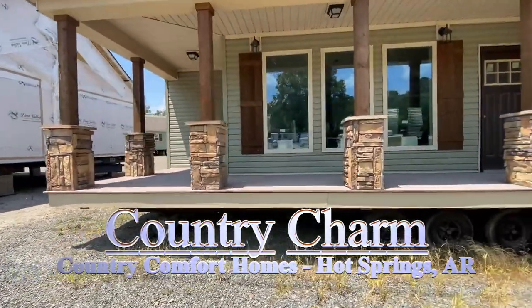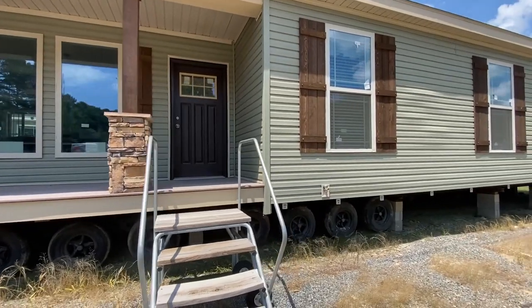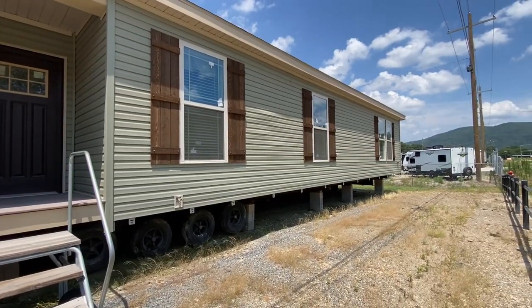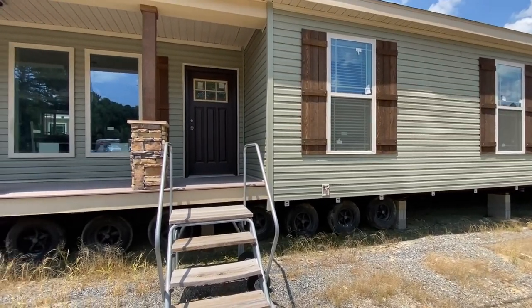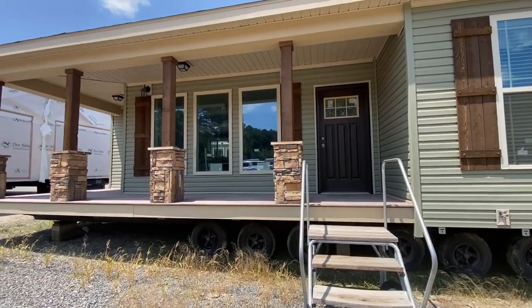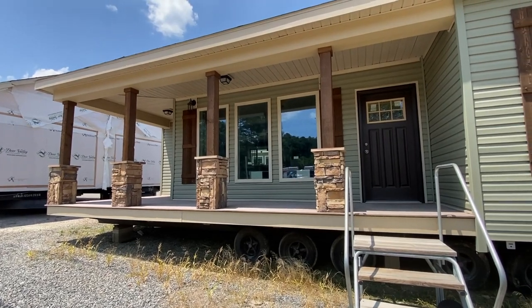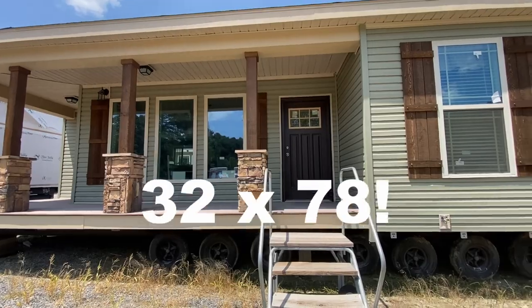So we are back with another home that I saw while I was in Arkansas. It is the Country Charm. This is a Deer Valley home, and I saw this at Country Comfort Homes. This one is listed to be a modular home. It's 2,160 square feet, features 3 bedrooms, 2.5 bathrooms, and if I remember correctly, this is a 32 by 76.